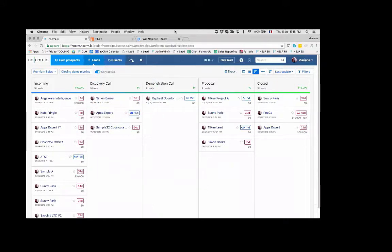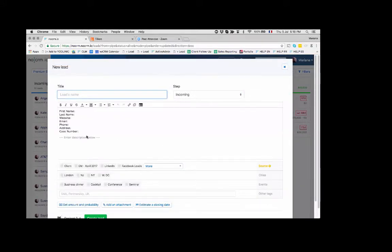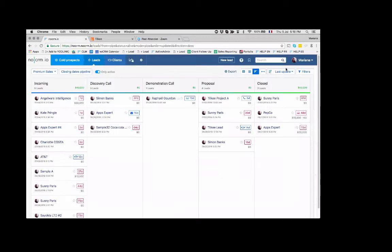You define also the structure of the lead and the information you want your salespeople to fill out. You also define tags so that you can segment the information and so on. And what's important to know also is that you can create leads in seconds, okay, from cold prospects.